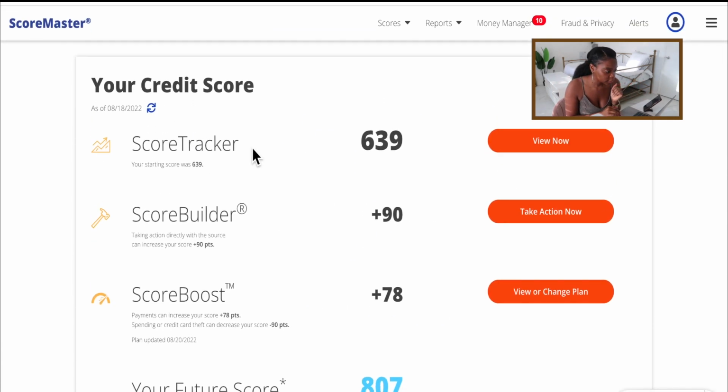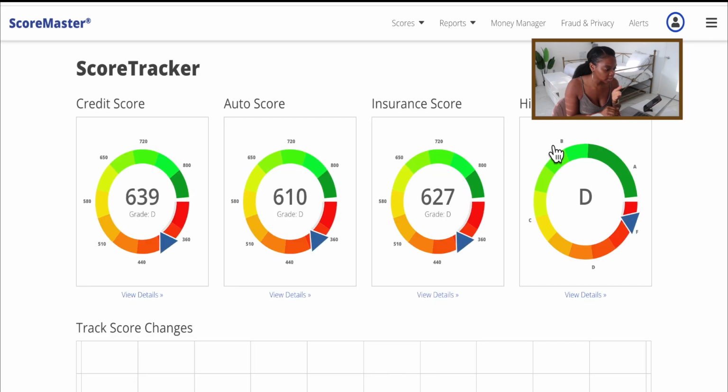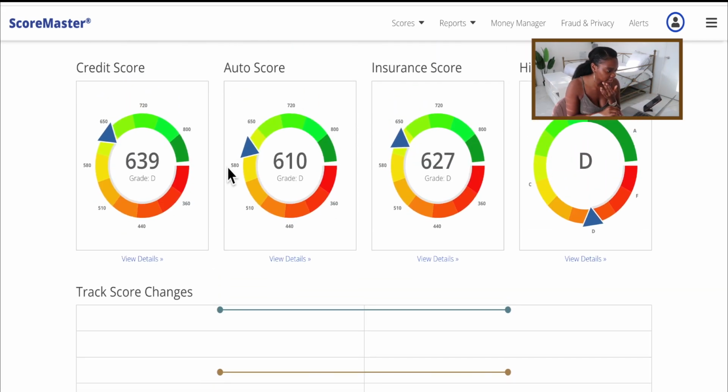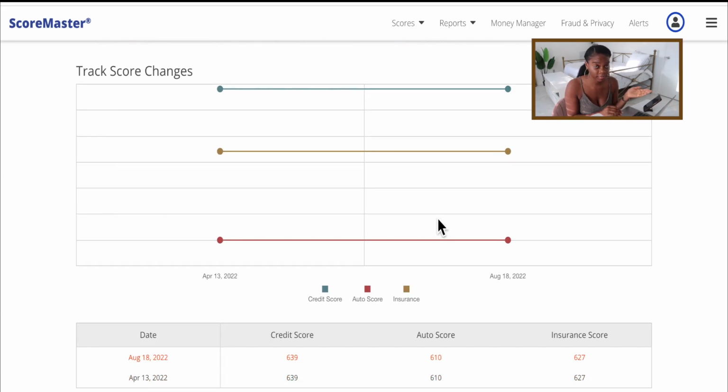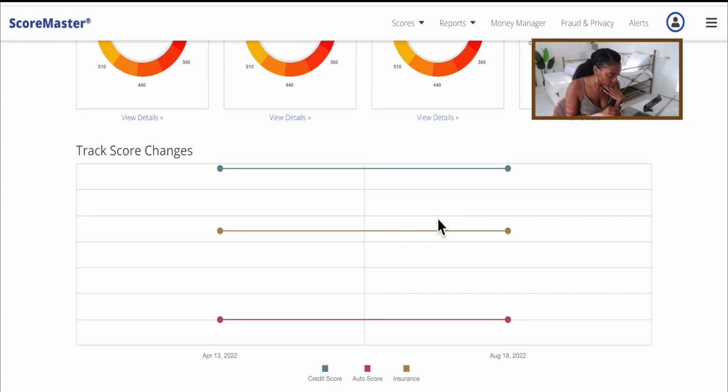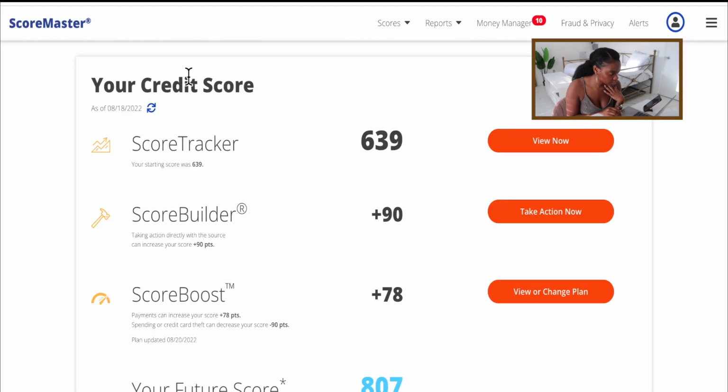All right, so let's go ahead and look at the score tracker. In here, it tells you what are things that you can do in order to better your score. So it has right here the different types of scores that you have. This is what people see whenever they want to qualify you. This is how they go by it. So it's really good to see what your numbers are there. Okay, so then if I go back, I'm going to go into the score builder.